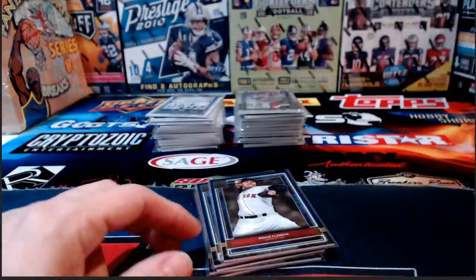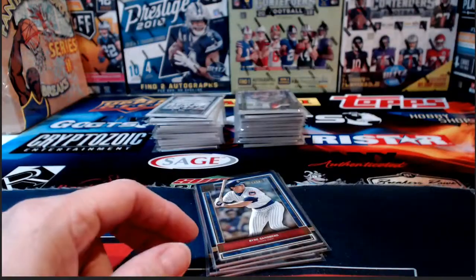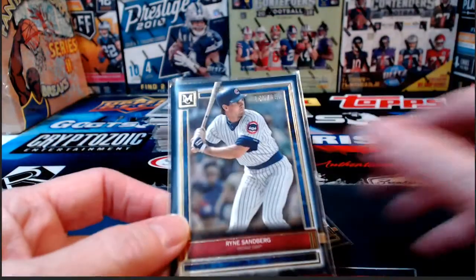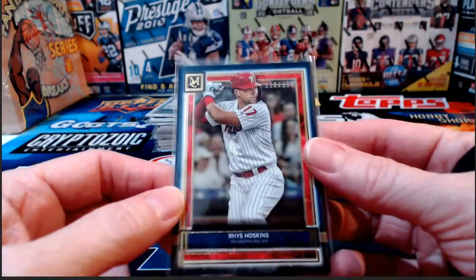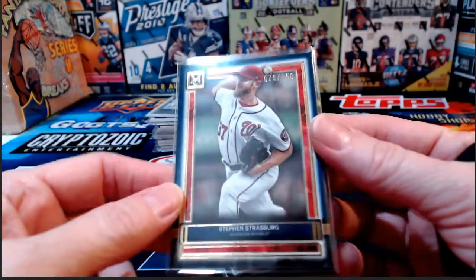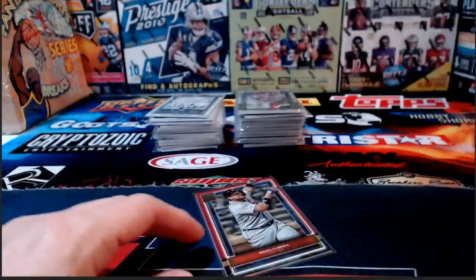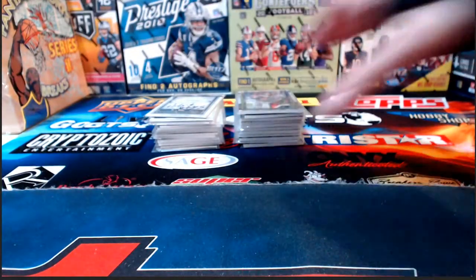There's Miggy, Tigers, 99, and a Roger Clemens to 150 for the Red Sox. The Cubbies, Ryne Sandberg to 150. The Phillies, Rhys Hoskins to 150. There's Stephen Strasburg for the Nationals to 150, and another Cabrera, that one is 250 for the Tigers.